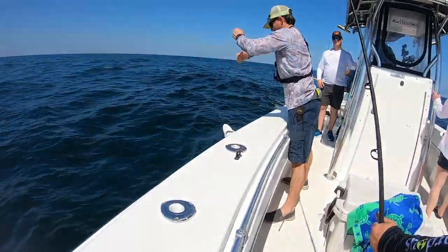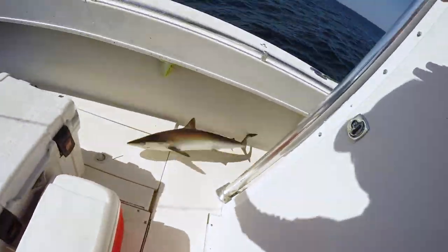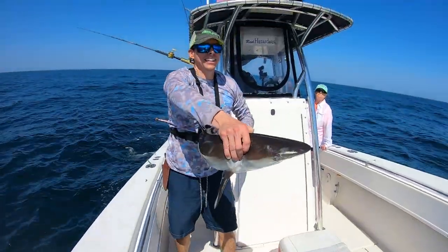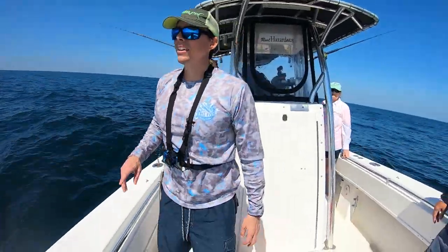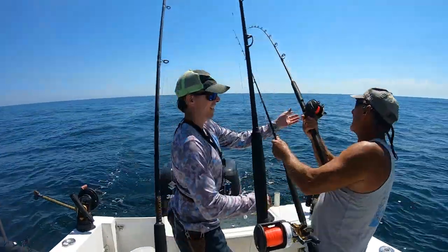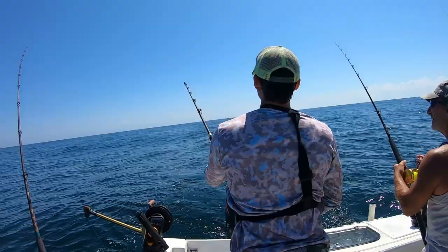Just gonna hook it in the fly. Right, well, not a cobia. Thought it might have been. Looked like one at first. Just a shark, but it's been fairly active so far. This is the deepest line, so I don't think it's been splashing right there. You think? I mean, nothing splashed.